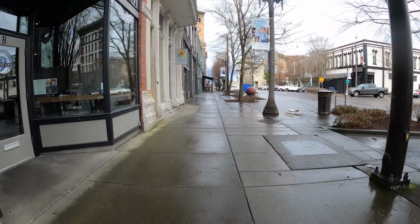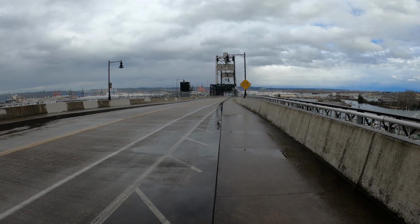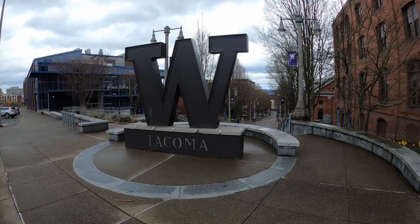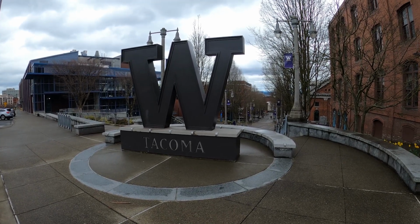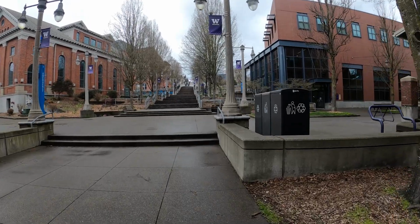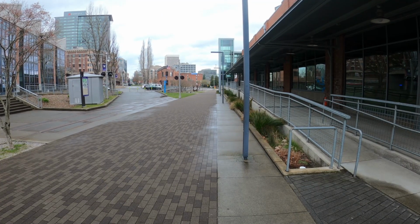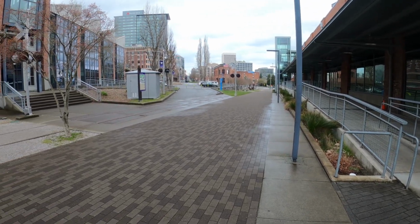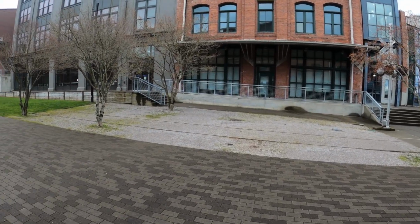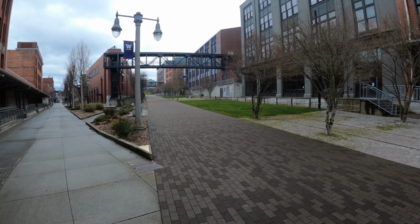Alright, I'm walking back towards the University of Washington Tacoma campus. I'm on the University of Washington campus now, and it looked like they had a lot of interesting architecture. This is the Prairie Line Trail running through the University of Washington campus. Well, this is going to wrap up my tour of downtown Tacoma. I'm going to start heading over towards McKinley Park.